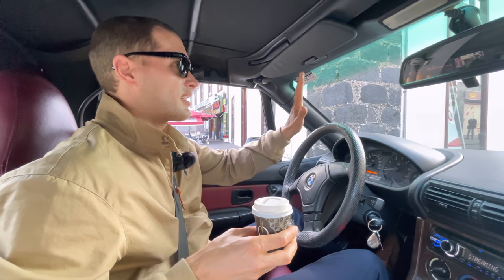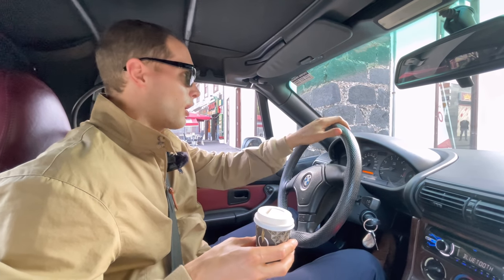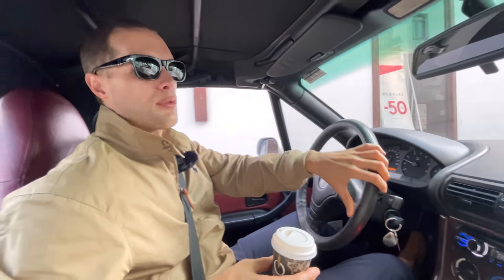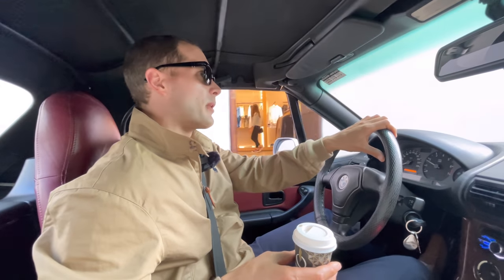So we're going to head to the south coast of Tenerife now and take the coastal road all the way along to the south, probably southwest of the island. Basically get to the warm desert-like area.